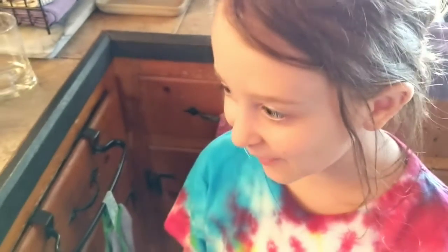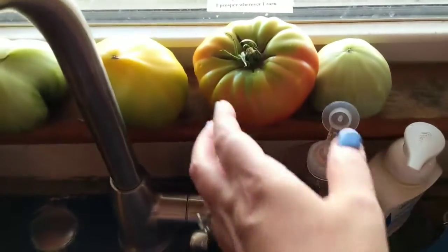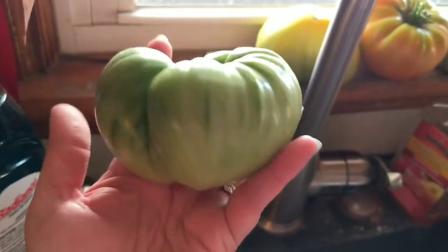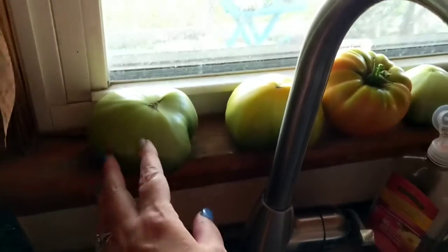Yeah. Stinker. We also have these windowsill tomatoes, which are ripening. Some of these were really close to the bottom of the plants, and I've had bunnies eating them, so I just wanted to pick those early.